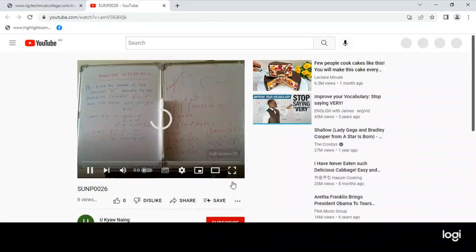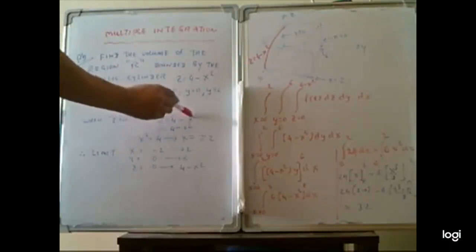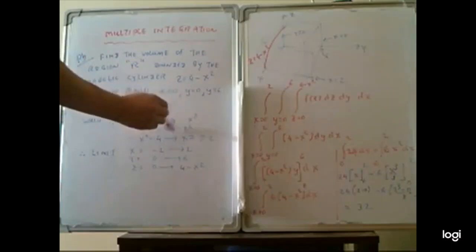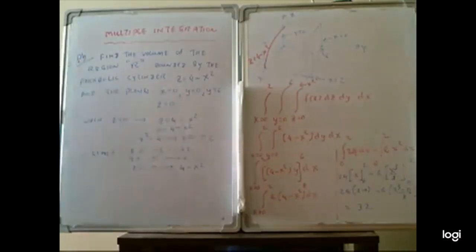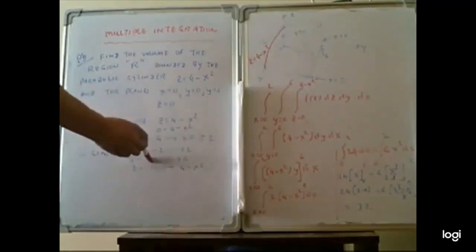So this is the multivariate integral problem. You have to find the volume of region R bounded by the parabolic cylinder z equals 4 minus x squared, and the planes x equals 0, y equals 0, and z equals 0. When z equals 0, we get 0 equals 4 minus x squared, so x squared equals 4, and x is plus or minus 2. So x goes from minus 2 to 2, y goes from 0 to 6, and z goes from 0 to 4 minus x squared.